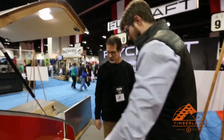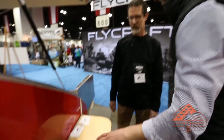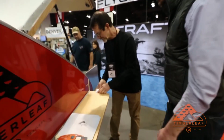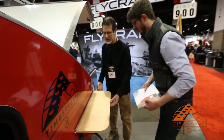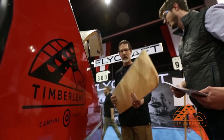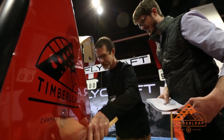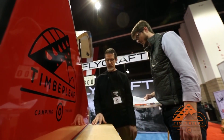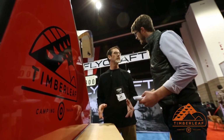Let's work around the side, and I'm noticing the table here too. I think this is a really nice addition, and this I would assume comes off. Oh yeah. In fact, it's pretty simple. Take that off. So basically, this is how it comes off. As easy as that. And when we put it back on, it's just that easy. It's nice and solid. So that's cool. It's just a supplemental shelf for little things when you're camping.